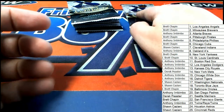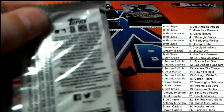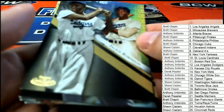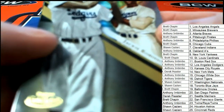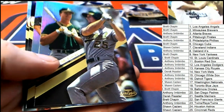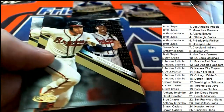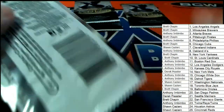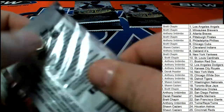Right, there's our framed hit right there. We'll save that for last because that is the big auto. So we'll just save that one for the final pack. And let's see what comes out of here. Let's see what we can hit in this box break of Gold Label Baseball. Good luck, everybody, pulling some nice rookie cards they got in this thing.